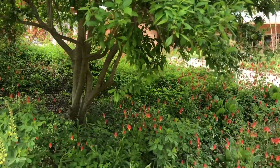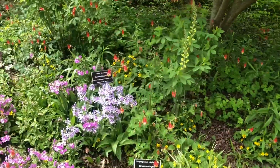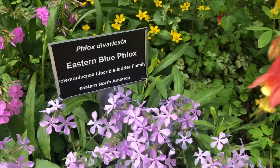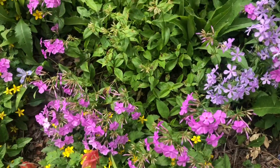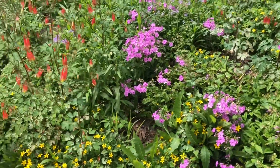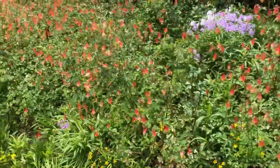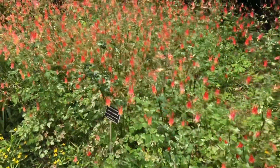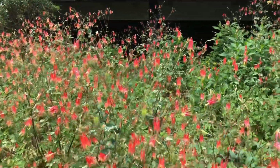Now at the base of that, everything has come to life. So here we have a sign confirming Phlox divaricata. That's this. I think the pink is Phlox pilosa. I'm going to keep my eyes peeled for a label. I am a native enthusiast, but not a native plant expert for IDing, and I don't want to claim to be, but I just have a great deal of appreciation for this plant palette, and I think it's so amazing that these are all plants that are actually from here.